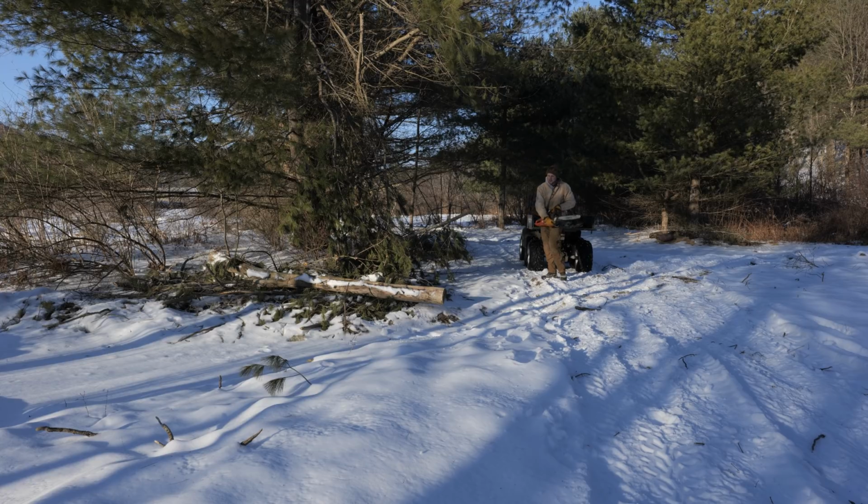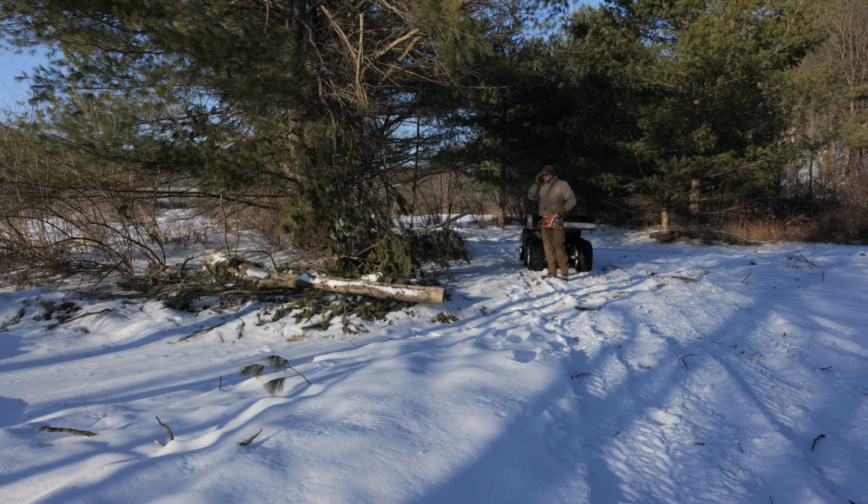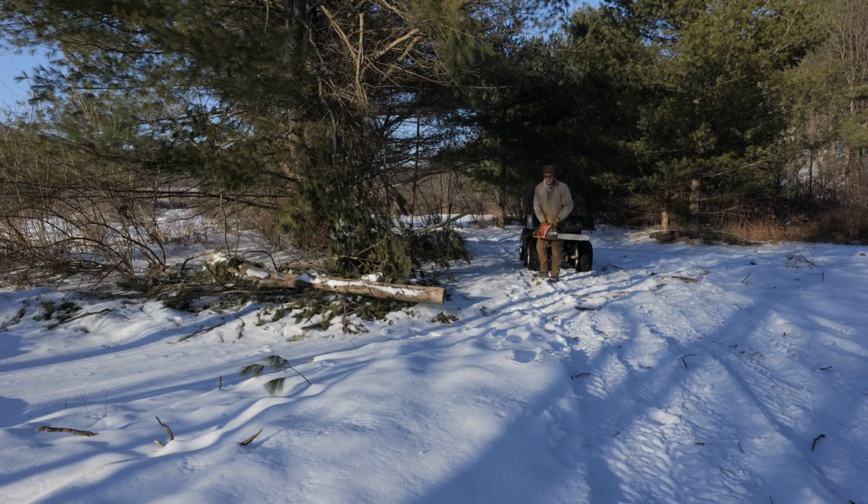A duck. First duck I've seen this year. Spring is on the way. See, one red.